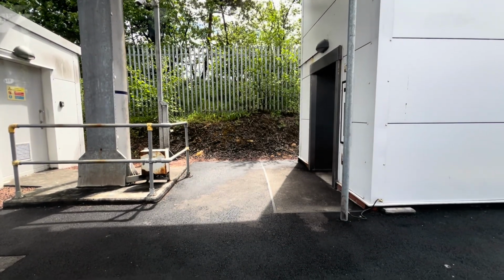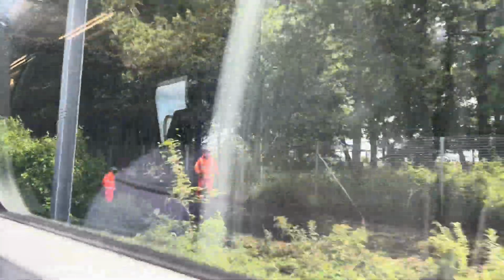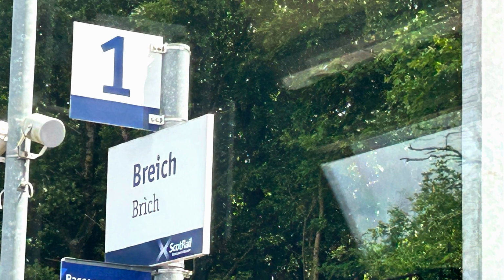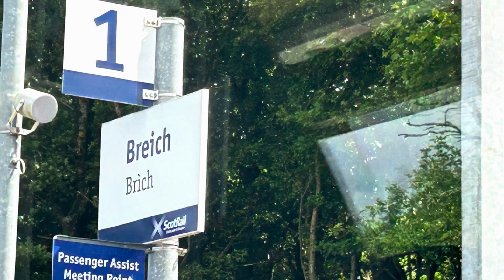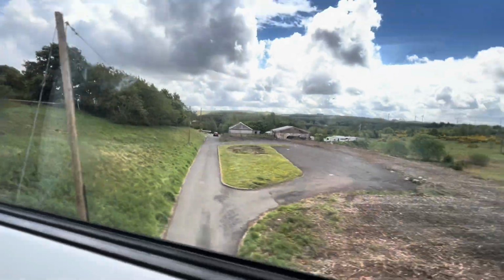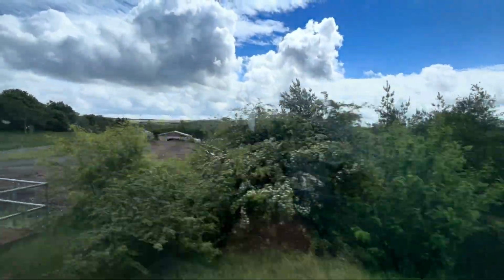This train is for Glasgow. Soon arriving Bree. I think you pronounce it Bree. We're actually arriving at Fold House now. Please mind the gap between the train and the platform as you leave the train. Level crossing, I think that was.